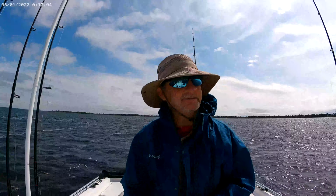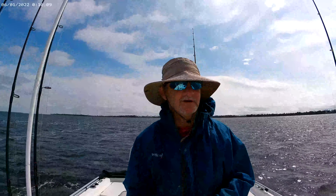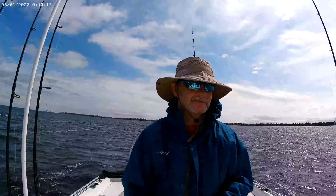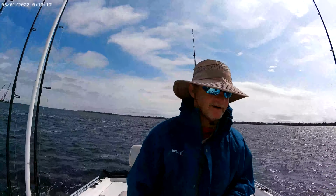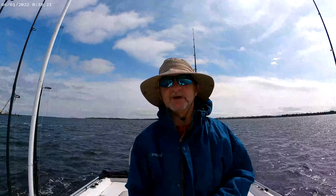It was pouring rain, and we caught just a boatload of white trout. White trout are up in here to spawn, so they tend to get piled up when they're getting ready to spawn. So we're just gonna fish here for a few minutes and see what we can catch.